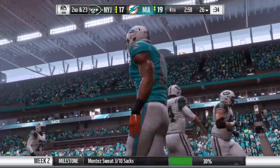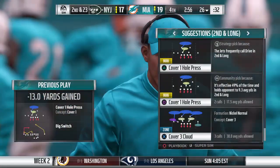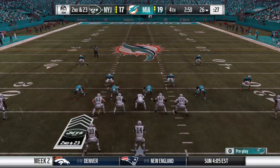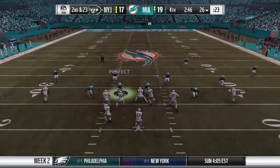Now, that was just absolute perfect man coverage. Nowhere for them to go with the football. Led to a sack. And that's really difficult to do in today's NFL with all these gazelles running around that you're trying to cover in the secondary. Now then, after the sack, it'll be interesting to see what they have planned for 2nd and 23.